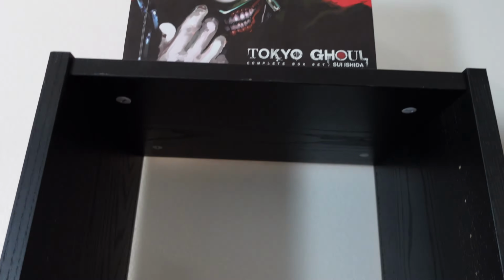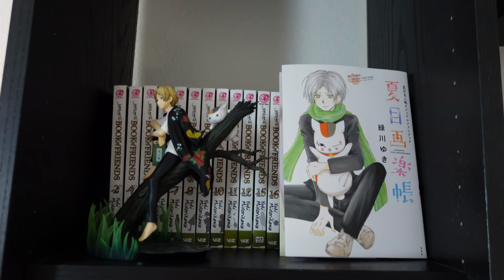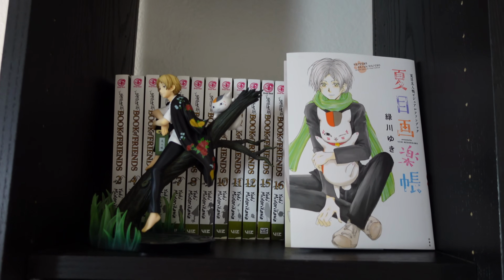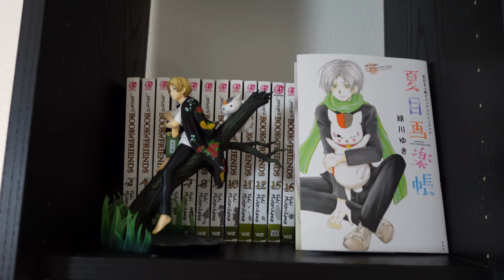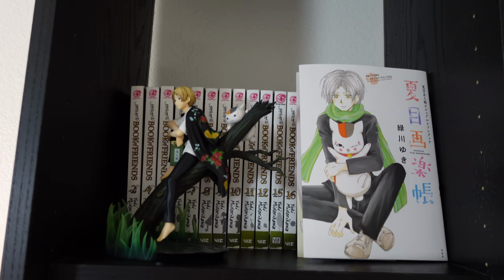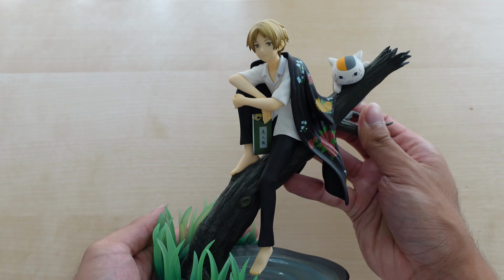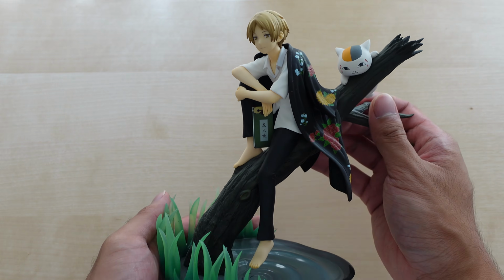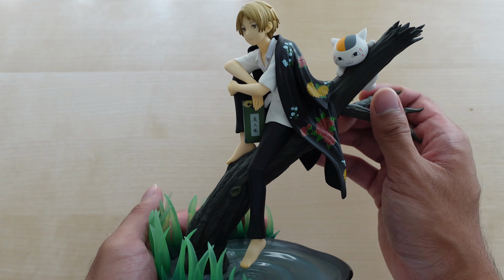And then moving down here, we have the Natsume's Book of Friends shelf. Natsume's Book of Friends is one of my favorite anime of all time. I think it's number 3 at the moment. But yeah, it's one of my favorite series. I love Natsume as a character. He's absolutely unbelievable.